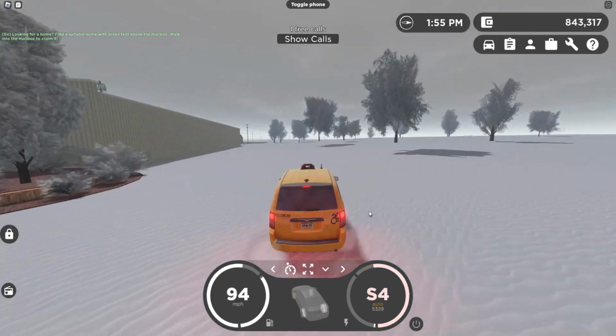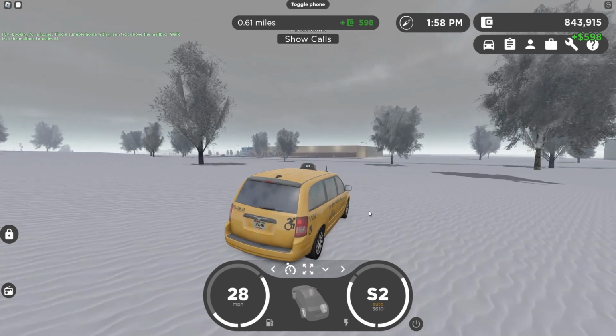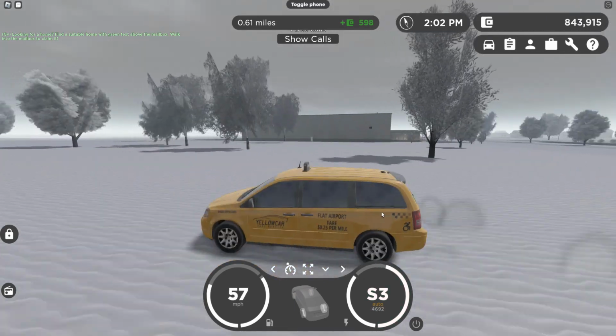And 115 miles an hour. Looks like it's going to be the top speed for this car. We'll do one more run back to where we started and review the next car. Again, these are the little reviews.